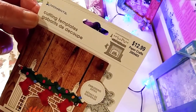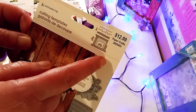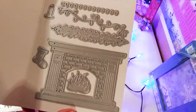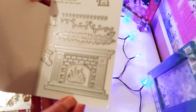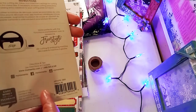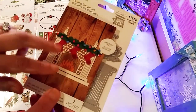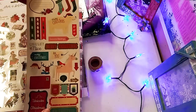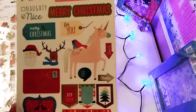And this is beautiful. These are Momenta dies, and I used my 40% off coupon. Hobby Lobby always has a 40% off coupon. This is absolutely gorgeous. This fireplace with the stockings and the candle dies and the bow there, and I used it. I have a Big Shot, so you can use them in your Big Shot as well. The die cutting machine, and here are some more stickers.